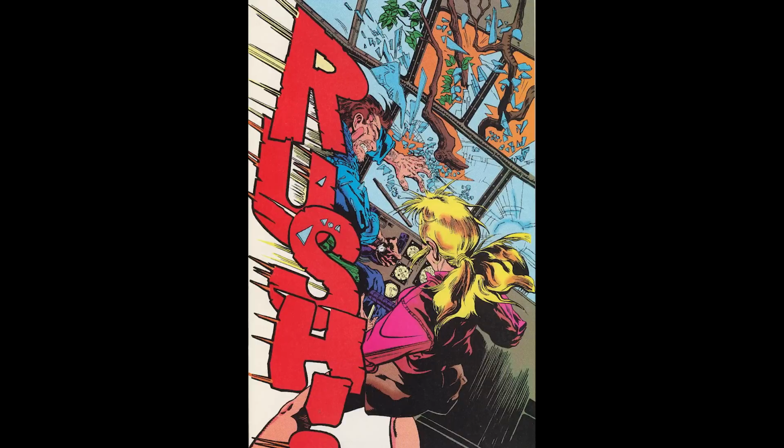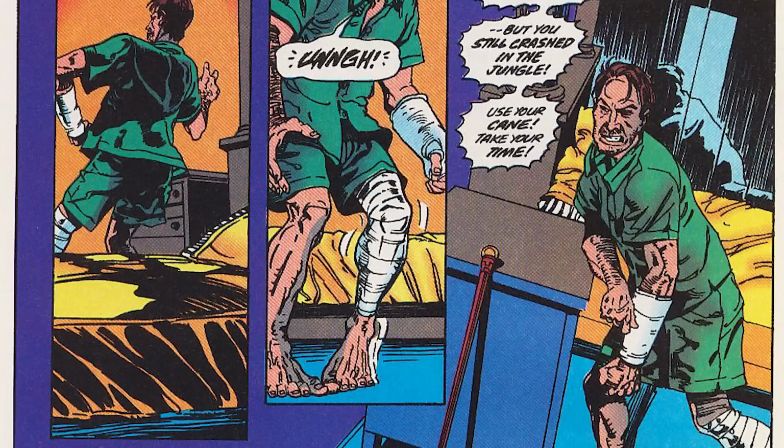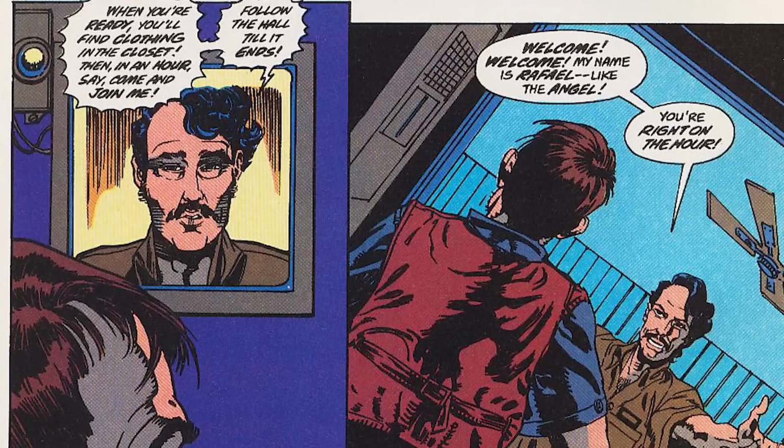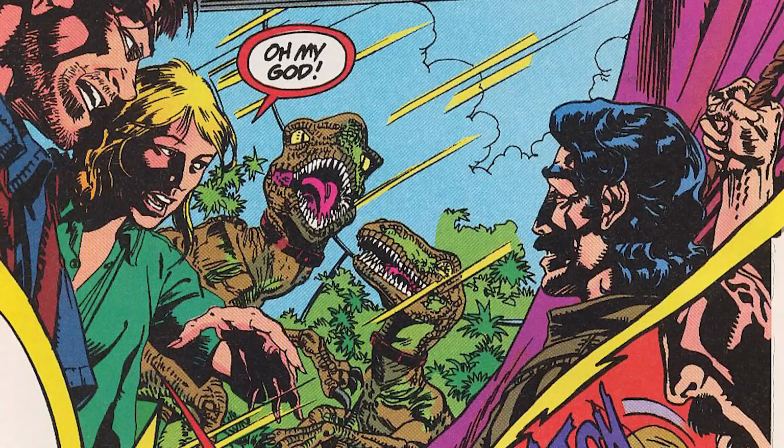First page, and the plane crashes. Another thing Topps did before Dominion. But unlike in Dominion, these guys are actually badly hurt because they were in a plane crash. Grant wakes up in some facility where he meets Raphael. Sattler joins them, and they see that Raphael's got the surviving raptors in a cage.